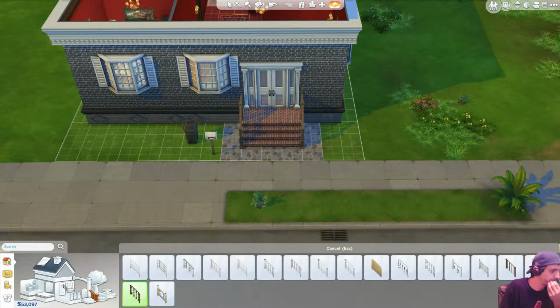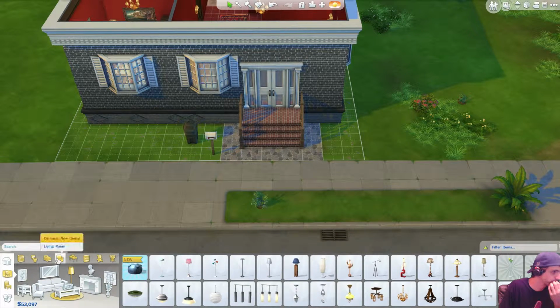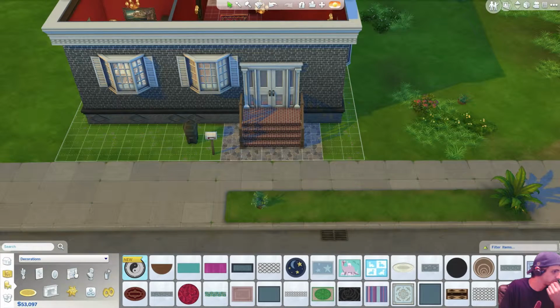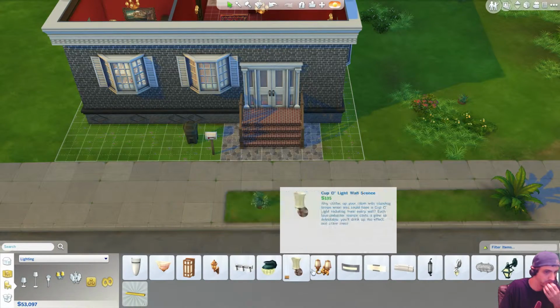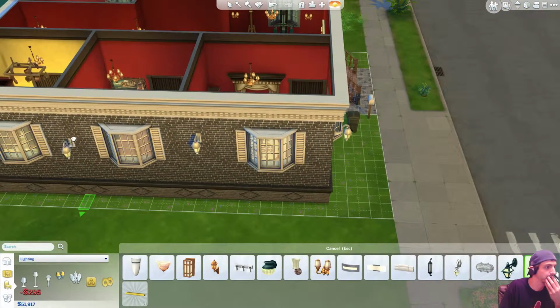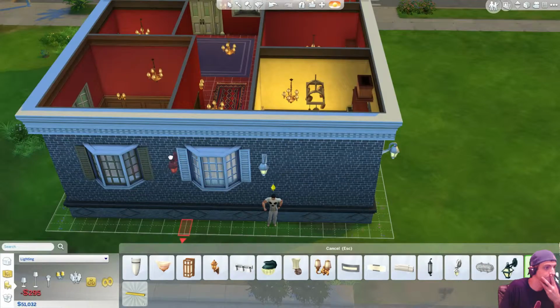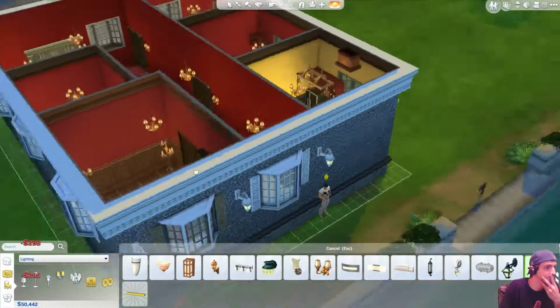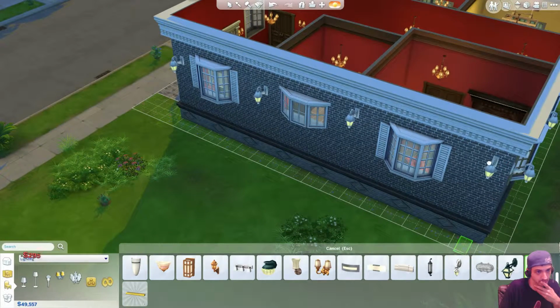Alright. I should do, no. Lighting. No, I want to do it by object. Lighting. Where's the outdoor lighting? Outdoor. Get some light outside here. Well, I don't have a yard to do any gardening in, but oh well.